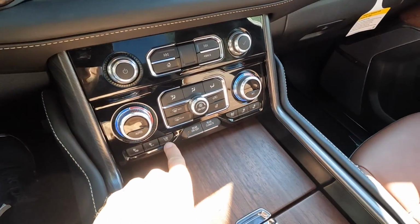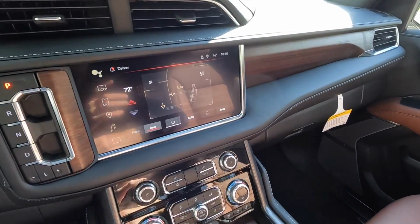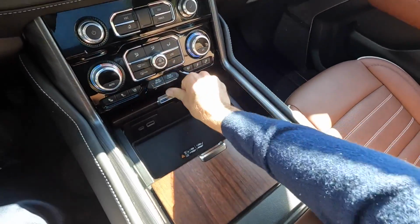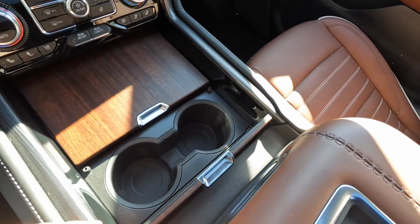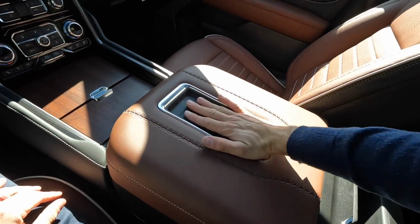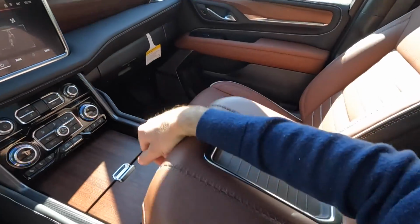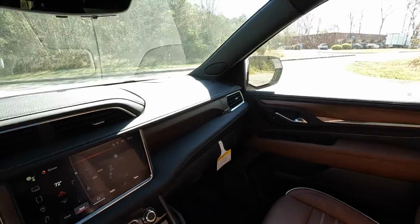You also have heated and ventilated seats, and you can control the rear climate adjustments. So if your kids can't reach it, you can quickly do that. Now there's wireless charging with some auxiliaries in the front half of this compartment and cup holders in the back. More leather, a spot where you could place your phone, and a lot of storage in the armrest there.